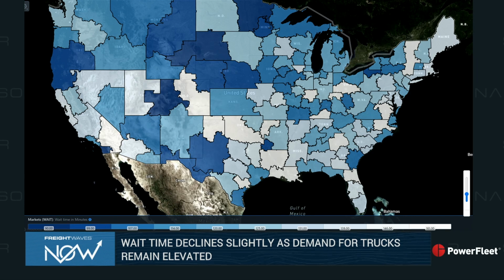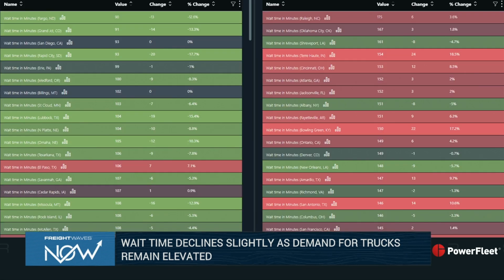I like throwing this into a heat map, which is my next chart, and I've gone in and broken this up. On the left-hand side here, I've got my lowest markets. I've sorted it by the lowest number, which is the lowest wait times. And then on my right-hand side, I've sorted it and scrolled down to the highest numbers. So we get in here and we see what these rural markets are. We see Fargo, North Dakota, Grand Junction, Colorado, San Diego, Rapid City.